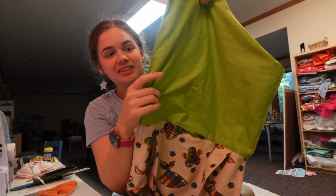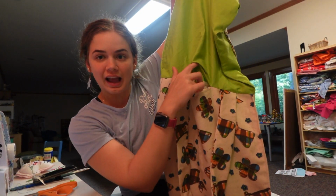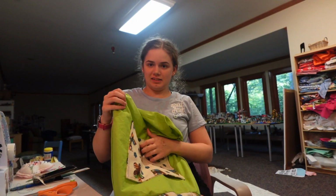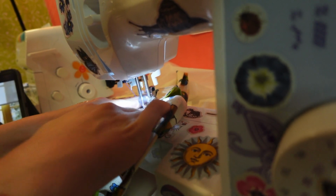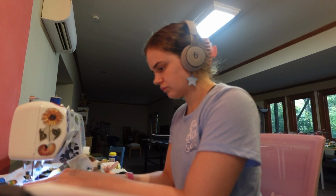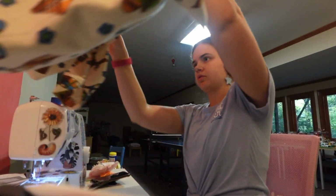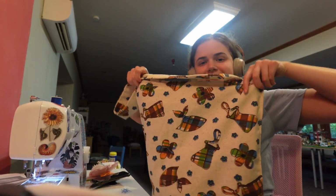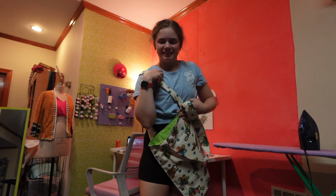You have your liner, which is upside down, and then your outside. And then here's my little gap. So now I'm gonna tuck this inside of there, and then we're gonna top stitch the edges, and that should be it. All right, the bag is finished.